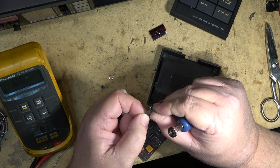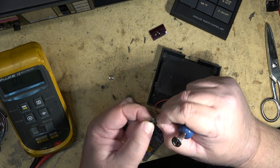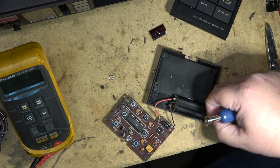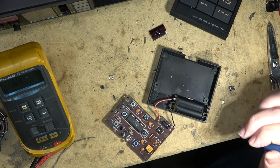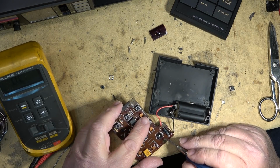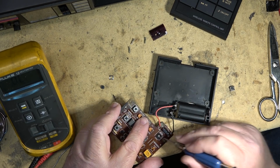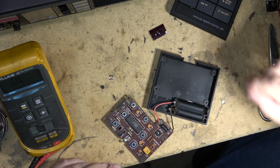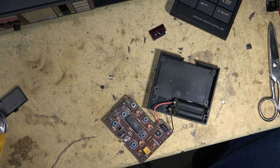The disc itself is kind of tarnished. That might be all that's wrong with it. We'll try cleaning that up. Clean up the contacts in the bottom here. Scratch them up a bit. See if that'll fix the switch itself. Then I can get away without having to change it. Although I do have one that I can pop in there, and that I'm sure will work.